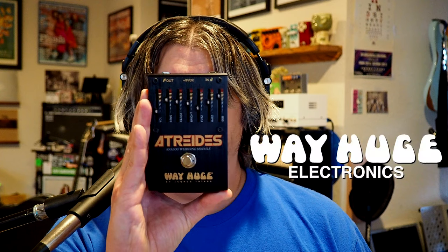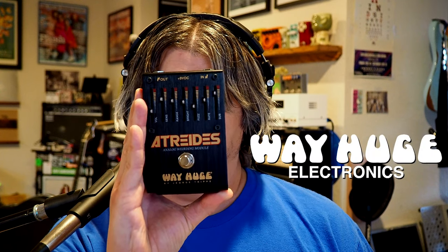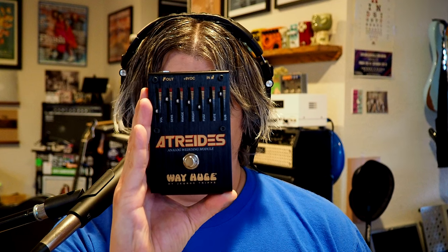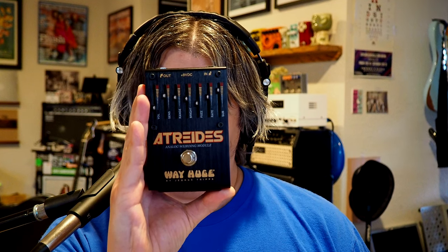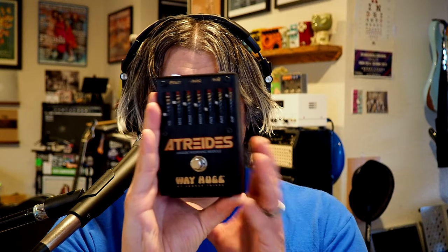Sometimes pedals are just plain hard to describe, and that is absolutely the case with the Huge Atreides. This is an analog weirding module that produces organic synth-like tones, growling sub-octaves, vocal envelope tones, swooshing phasing, and is just a great all-out fuzz as well. Let's dive right in.